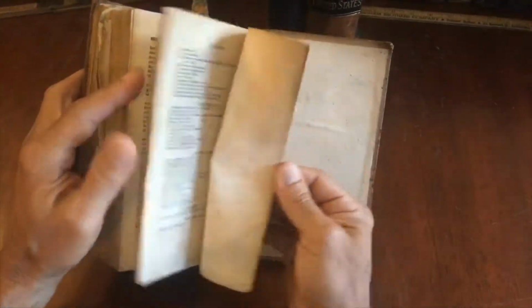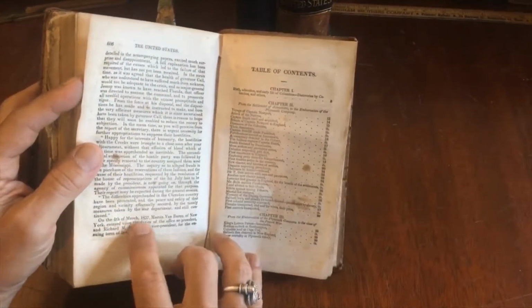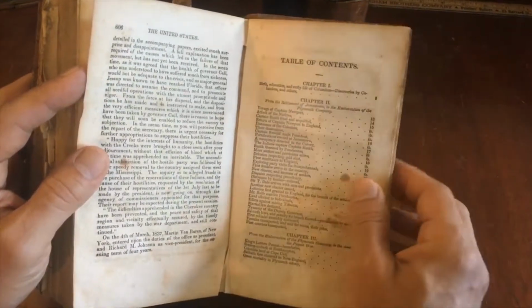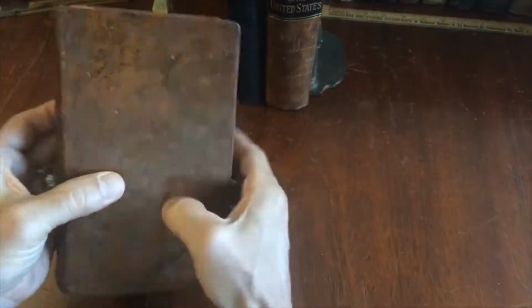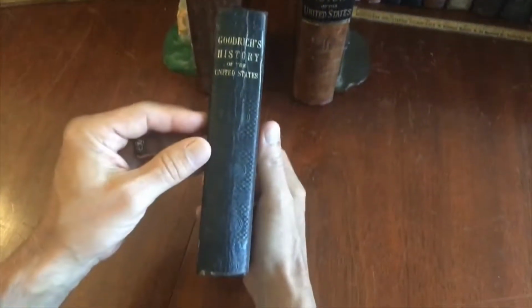Events of 1836. Table of contents is at the rear, so we have 1837, Martin Van Buren being sworn in as president. That's the first book in a period full leather calf binding that's mottled with a spine that's been gilt stamped. The second book here is also 19th century.